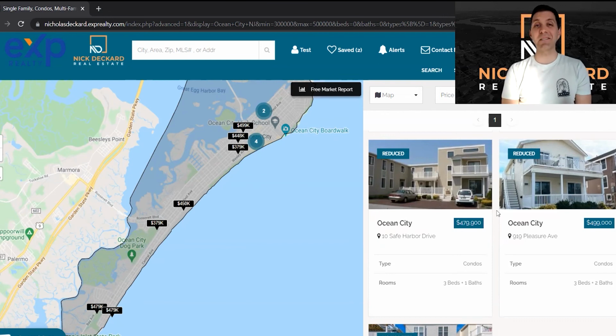At the same time, its location is its downfall. So having that bridge noise is likely to be a persistent problem, I would imagine. And flooding back there can be problematic, even when there's just heavy rain. So there are some cons to it, which is why it's substantially cheaper than any other 3-bed, 2-bath duplex that you could find out on the open market.